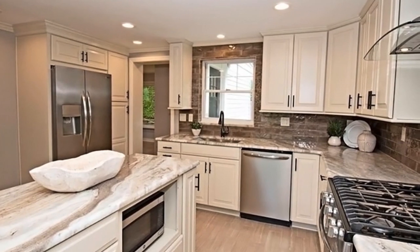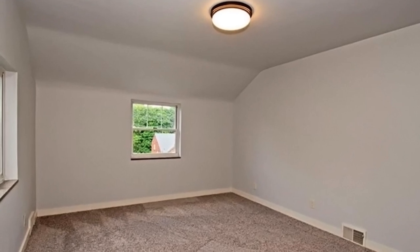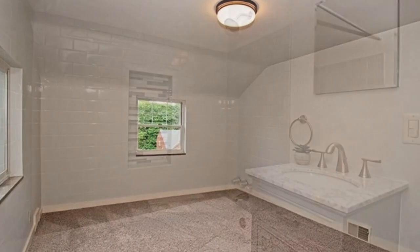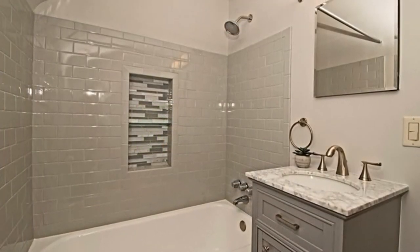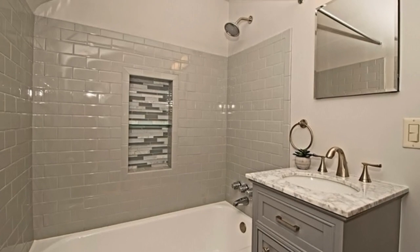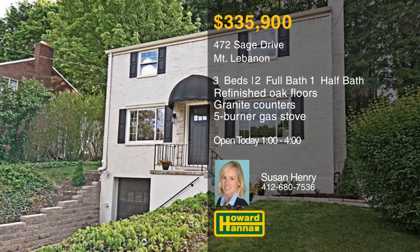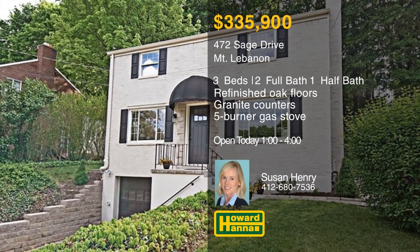5-burner gas stove. Solid pine doors and new carpet enhance the upper level, whose main bedroom enjoys the use of a walk-in closet. The furnace, AC, and electrical service are other recent updates, and parks and a rec center are only a stone's throw away. Consider the possibilities at this afternoon's open house with the help of Susan Henry.